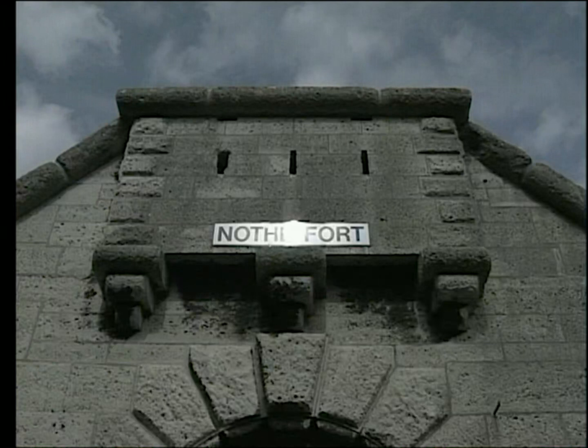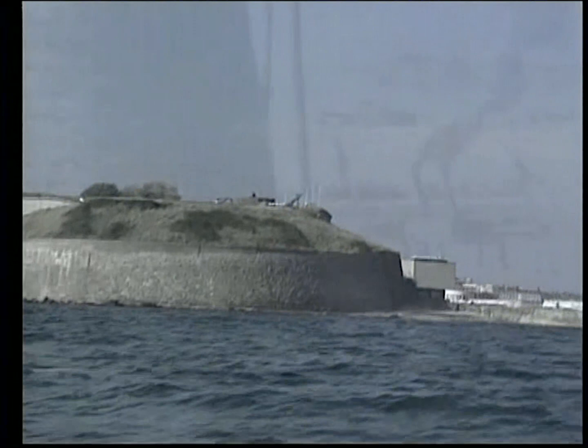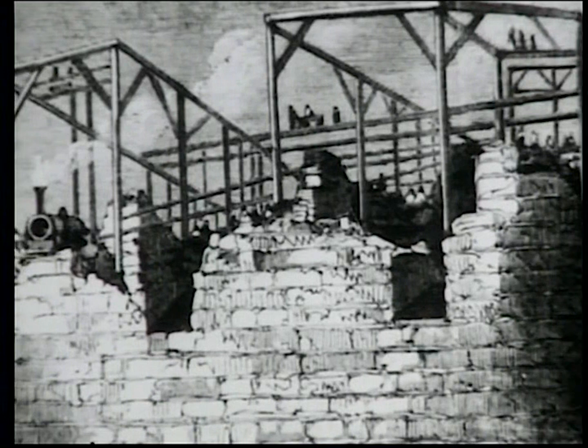This is Weymouth's Nothe Fort. Completed in 1872 at a cost of £120,000 and sited on a commanding headland at the entrance to Weymouth Harbour, with arcs of fire right across Weymouth Bay as far as the Portland breakwaters.